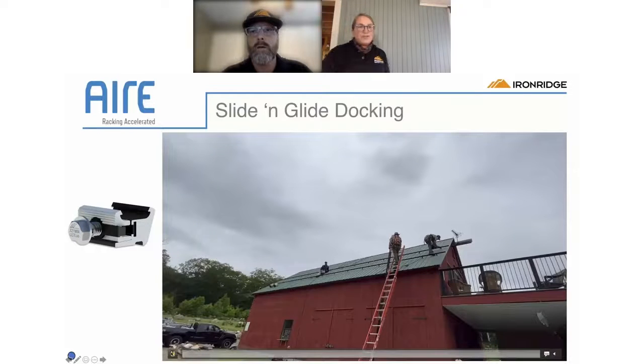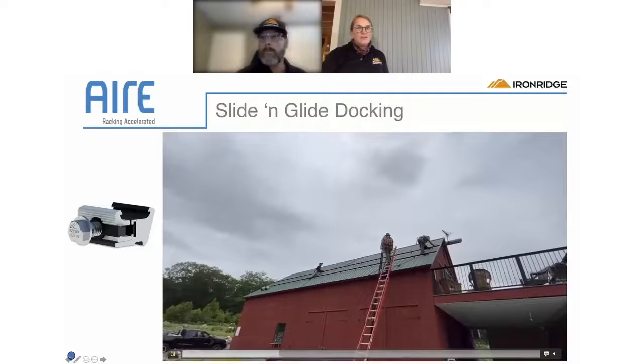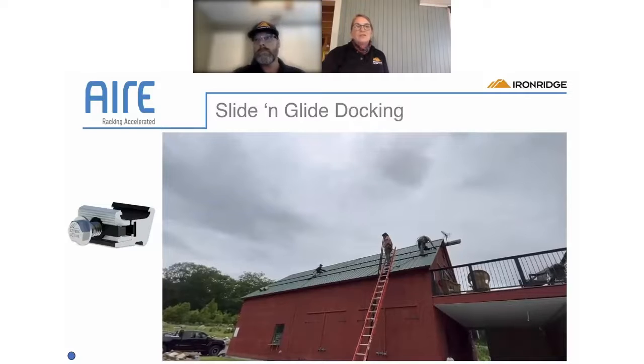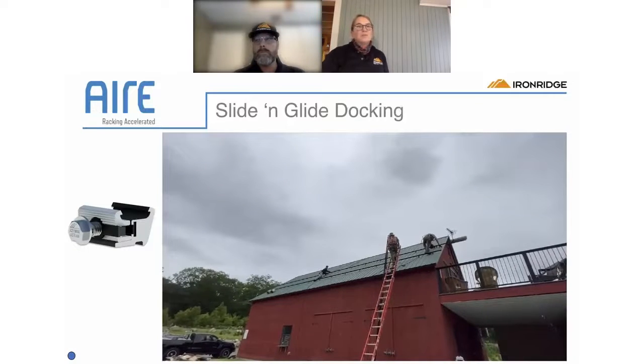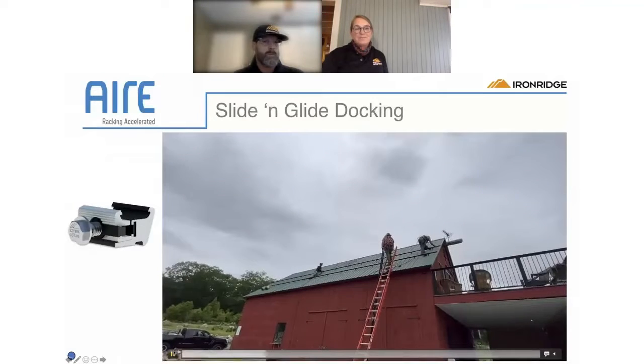I actually took this video, if you can start playing it, and this was on the first ever Aire installation. It demonstrated the power of the slide and glide feature that Glenn just demonstrated. 48 feet of rail slid into position on 16 mounts. This means that the installers can easily square up the rails, eliminating hassle and rail waste.